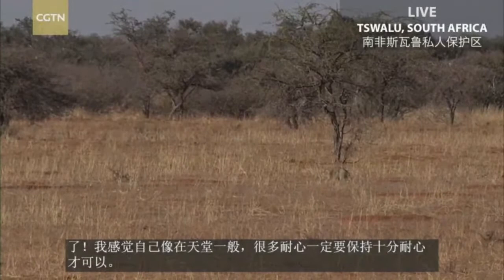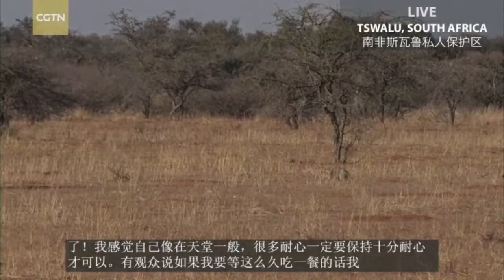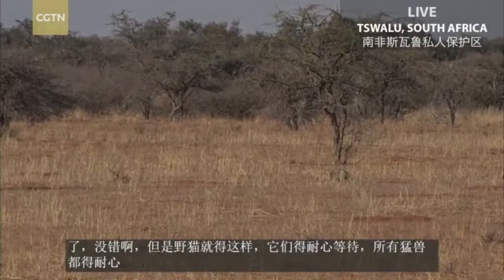Victoria says if she had to sit and wait like this for a meal, she would starve to death out of irritation. It's a good thing you're not an African wildcat, then, because this is what their existence revolves around. Any predators, eh? That's why that adage, the patience of a predator. If you don't have that, you die. Simple as that.